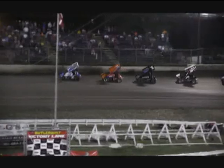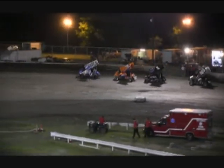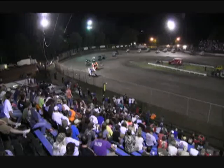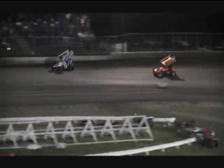As the attrition rate is high in this 50-lap feature event, we have 44 laps in the books. It'll be a six-lap dash to the finish, set to go green this time off of four. Seth Bergman back on the loud pedal, 44 down, six to go, and Bergman with a good jump on Loyette as he heads off into one and two. And Bergman, your leader, Loyette, three car lengths back in second. It's five car lengths back to Gary Taylor. Both drivers around the bottom through turns one and two. Both drivers take to the high side through turns three and four.